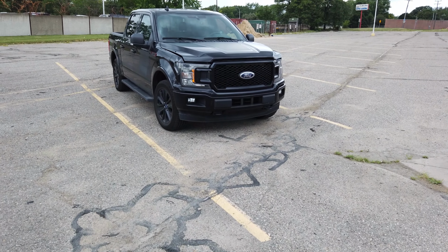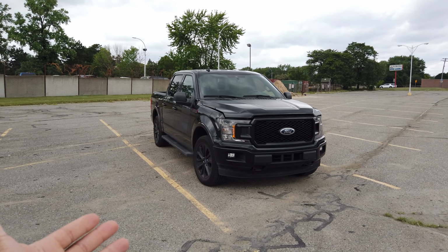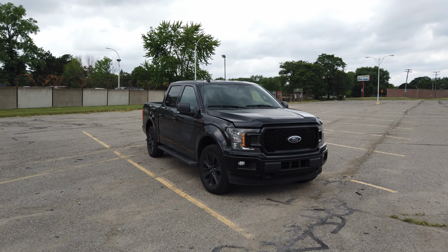The 2.7 liter EcoBoost is the best engine that you can get in a half-ton pickup truck right now. Try to change my mind. So the reason that I think the 2.7 EcoBoost is the best is because it hits so many check marks.